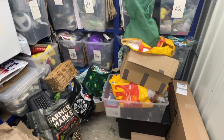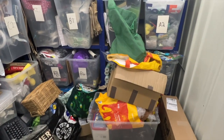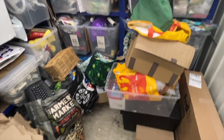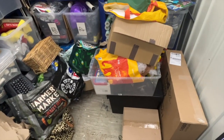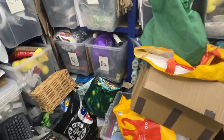Friday morning. I wasn't going to work today, but decided to come down and just try and do a bit. I've got a few orders to send out, which I'll show you shortly, but we've got some kind of organised chaos going on here. I've made a bit of floor space, as you can see, a slight bit.